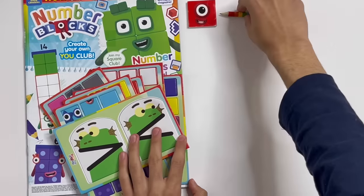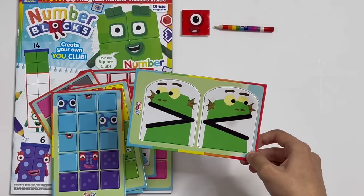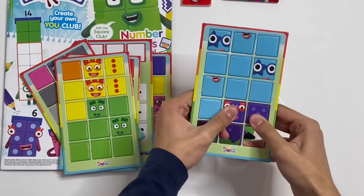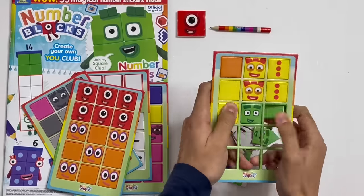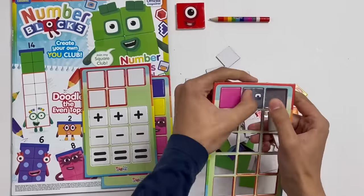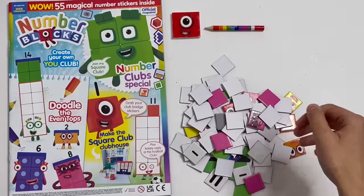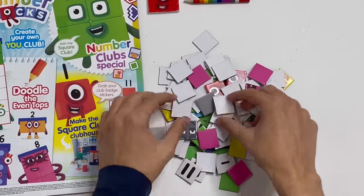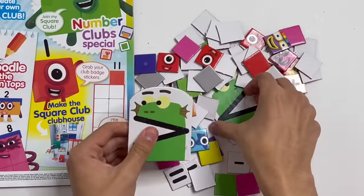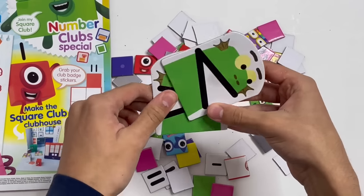Then what I'm going to do, I'm going to put the eraser and pencil at the top here, on the side of the magazine. I'm going to punch out all of these. I'm going to do a few sums. And that's all of them. Now this is a huge pile. So I'll just find Blozilla. Which one shall I use first? I'm going to use this one.